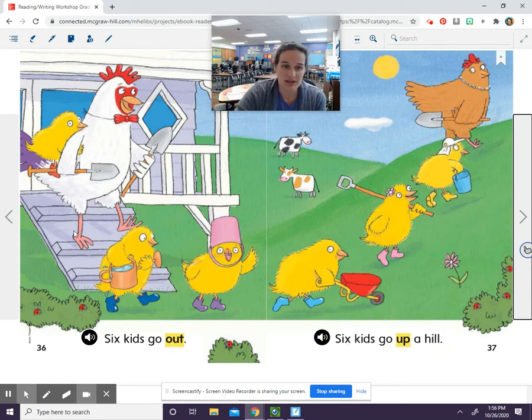In the illustration, I see 6 chicks and their parents leaving their house. They are walking up a hill, and all around them is green grass. I also see some cows in the background. This makes me think that they live on a farm. Now I know where the story takes place and who the characters are.